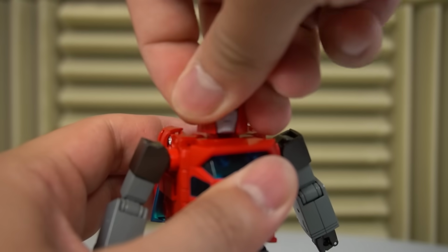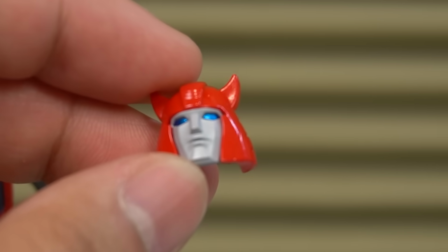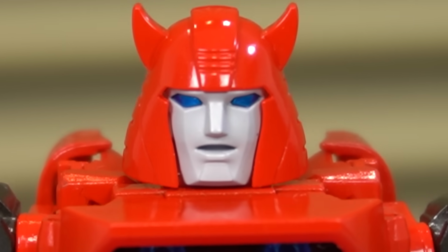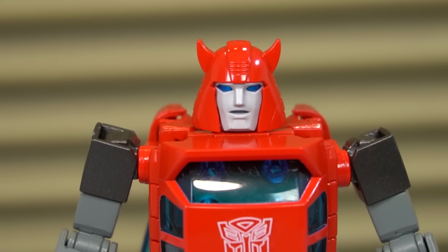First of all, his face is removable, and well sculpted, I may add. I love those metallic blue eyes. You can replace this neutral face with a happy face, an angry face, and slightly slack-jawed face. Although these expressions are way clearer than Bumblebee's, I still don't know what this is supposed to depict.